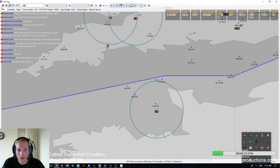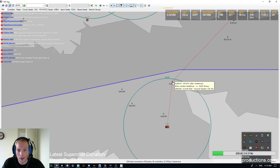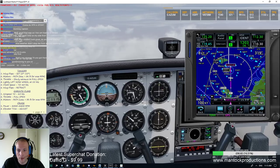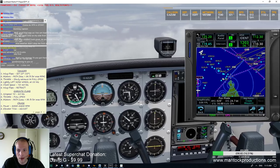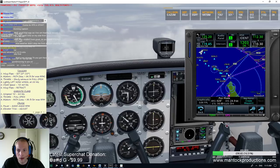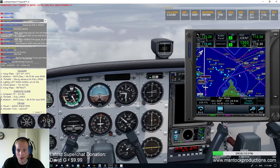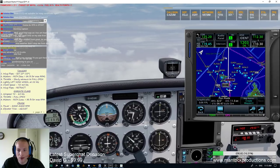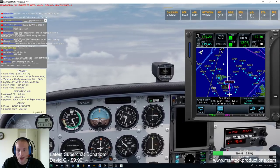I would have expected to see KLM off to my right hand side in this area, on TCAS. I think it's one of those things. Well, no, I can see. I can still see.